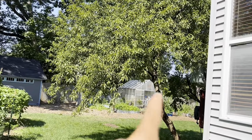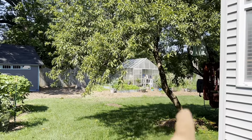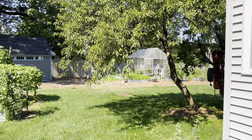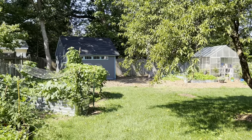And then that is a giant, massive peach tree, and there's a greenhouse that I put together with him last year, and there's a video of that if you haven't seen it. And that greenhouse is doing great right now.